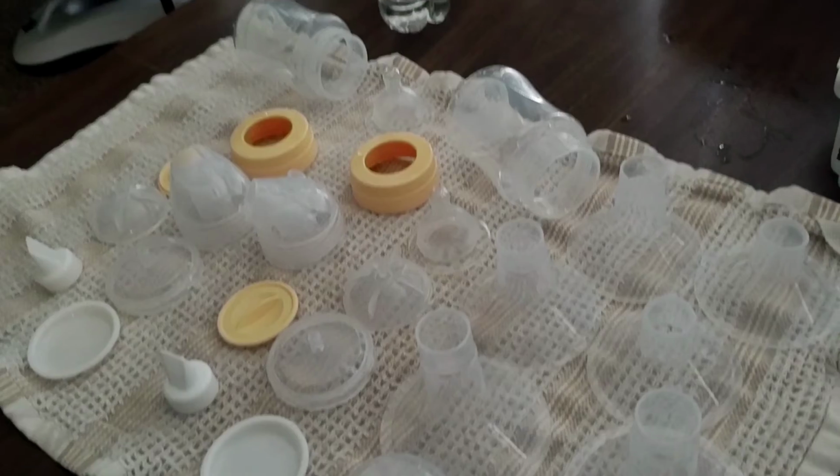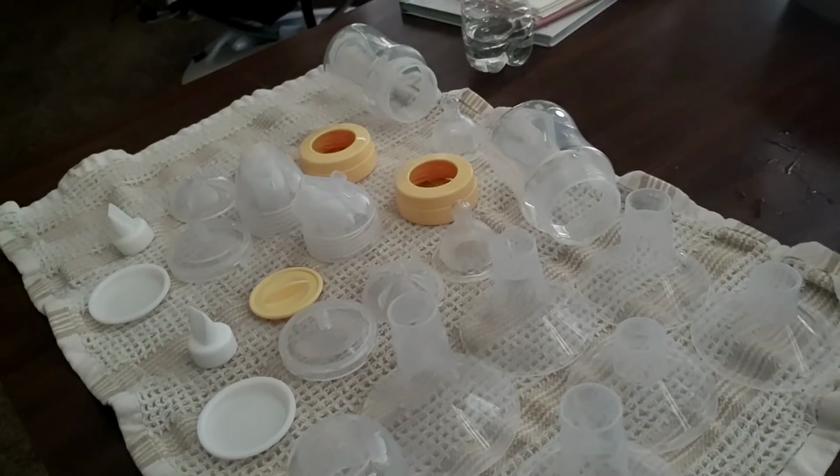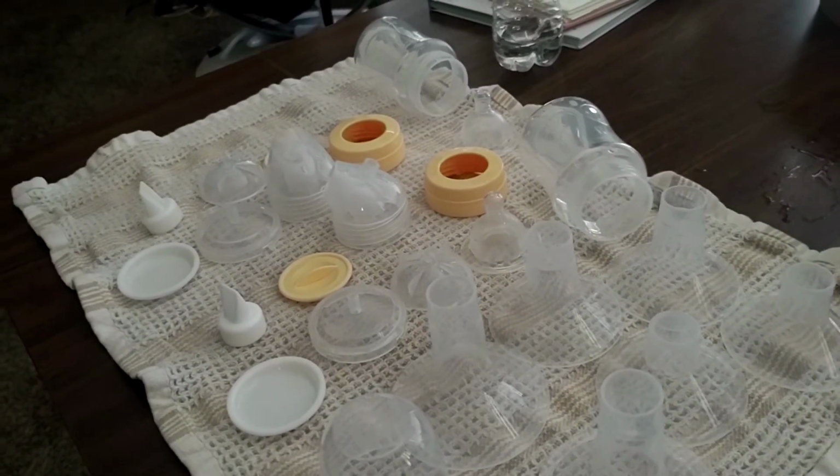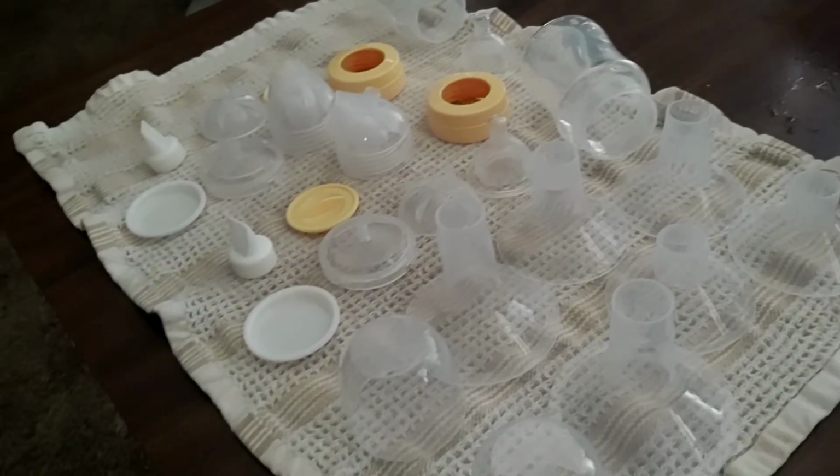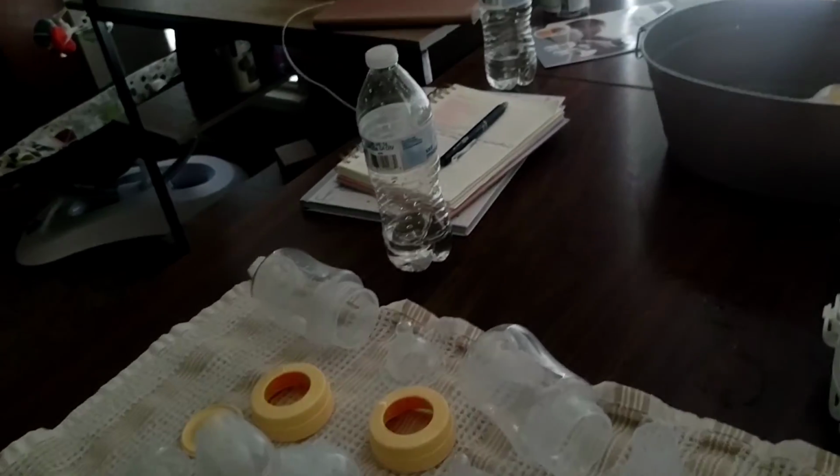I'll probably do a video a little while after Asher is maybe three months old, talking about breast pumping and what my experience is. But yeah, so there you go. That's my breast pumping stuff.